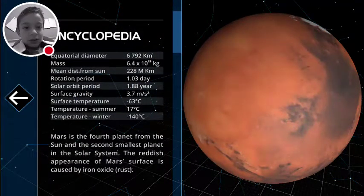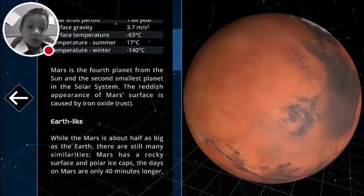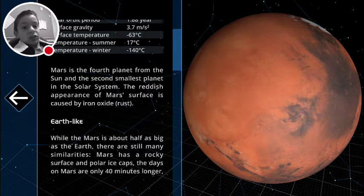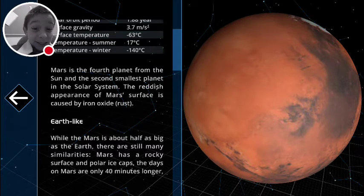Okay, temperatures over there. Mars is the 4th planet from the Sun and the 2nd smallest planet in the solar system. The reddish appearance of Mars' surface is caused by iron, oxygen, and dust. So, I mean rust. Right now on Mars, the whole entire planet's rusty.